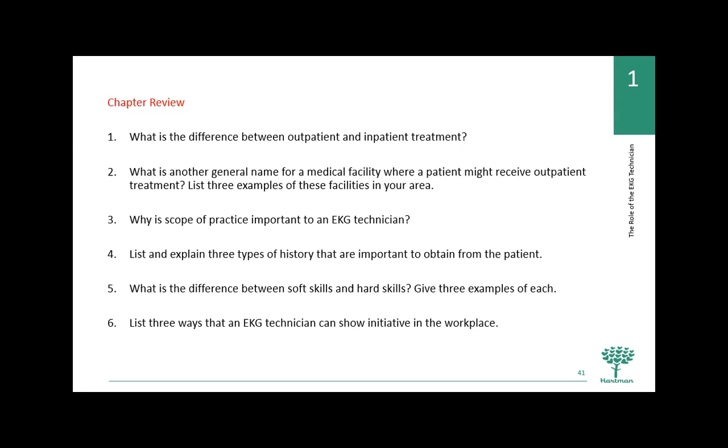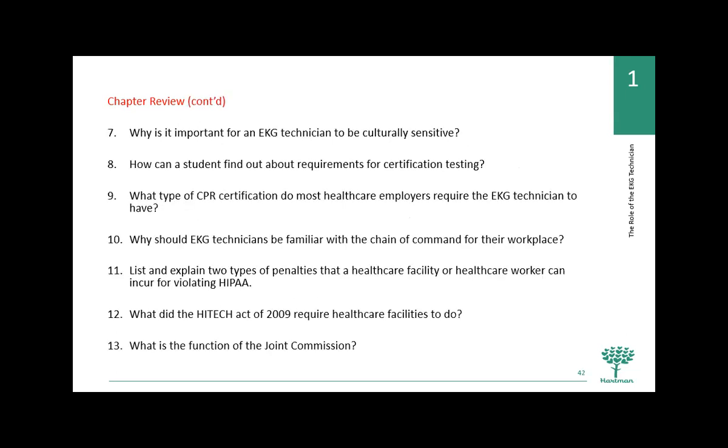Three ways the EKG tech can show initiative at the workplace. Helping out other people. You see it fall, open the door. Absolutely. And I like to check on things. When I drop a patient off in the room, I usually go talk to registration, maybe talk to the physician. I like to swing by the room again and say, "Hey, I hope you get to feeling better." I like to follow up with them and wish them well.